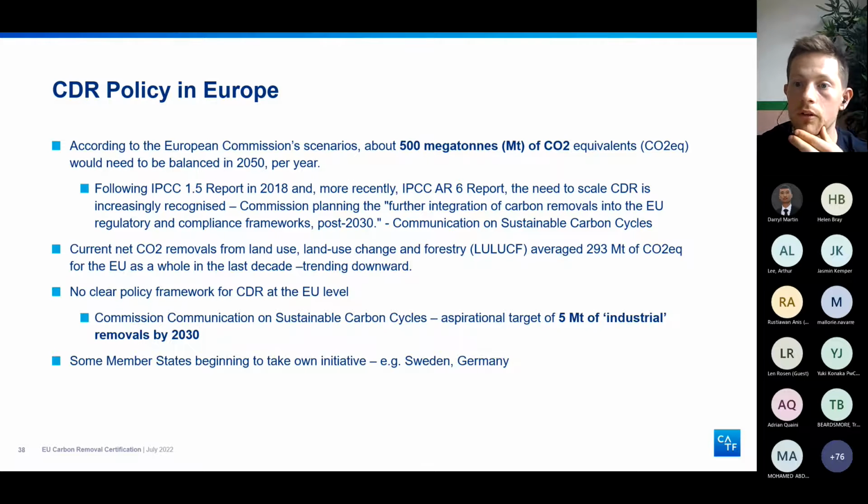So I'm based in Brussels, so I primarily focus on EU policy. I also have colleagues who focus on CDR policy in the US, if you ever want to get in contact. Carbon removal in Europe tends to be quite a difficult topic to discuss, at least at a policy level, because of the way it's framed in terms of the overall strategy of trying to reduce emissions and how we can maintain emissions reductions in the first place. Nonetheless, the EU has a target, or rather Commission scenarios from their own estimates, that we're going to need around 500 million tons a year of CO2 equivalents to be removed in 2050. This came about as well from the IPCC's report in 2018 on reaching 1.5, and then also the more recent AR6 report, which recognized the need to scale CDR.